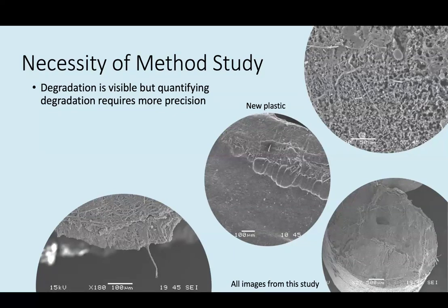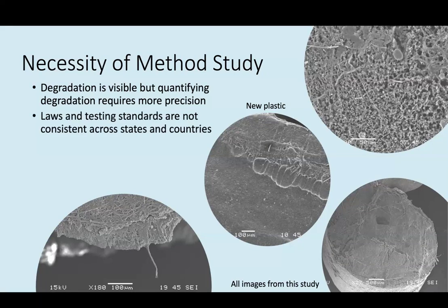This is important because you can have something like visible degradation, as you can see from these images from my own study, but it's difficult to quantify degradation with just visual images. So you need a more precise method to say how much a plastic has actually degraded. Unfortunately, laws and testing standards are not consistent across states or countries. Washington State does have a plastic degradation testing standard, but many states do not, and the standard that Washington uses is not the same standard that other countries use.